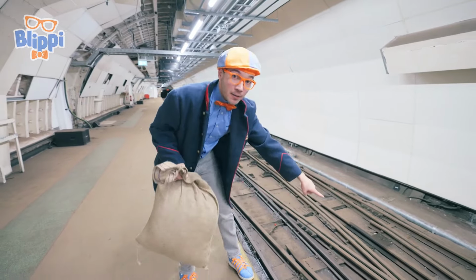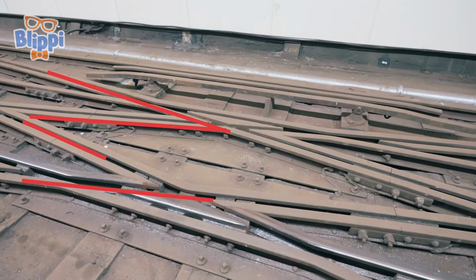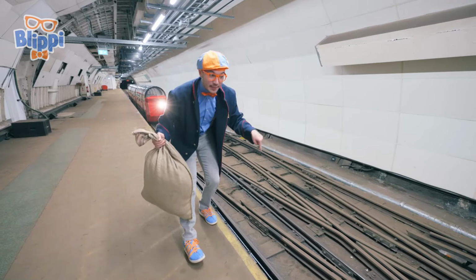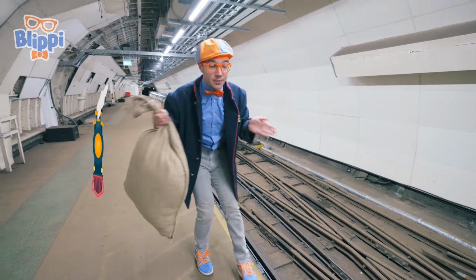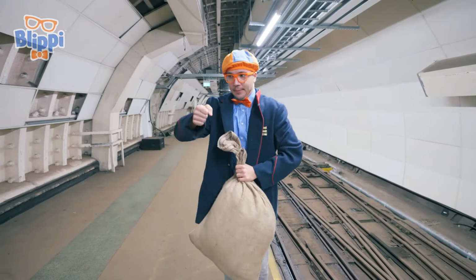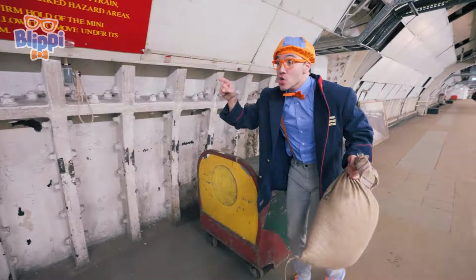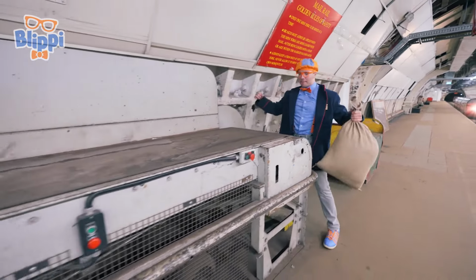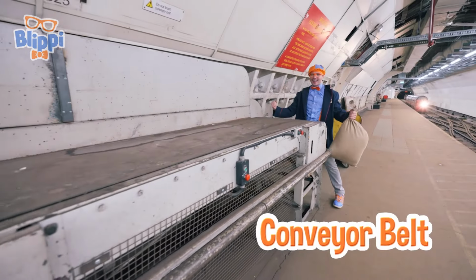And you see this part? Yeah, the tracks cross. Yeah, they make little X shapes. That's because the mail trains sometimes need to change directions. So it's easy for the operator to move the trains around. No way! An actual 1920s mail conveyor belt!